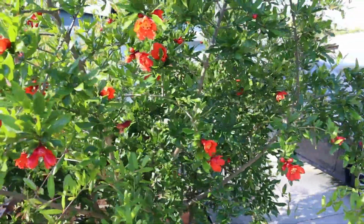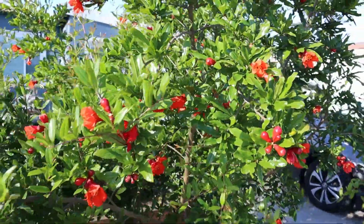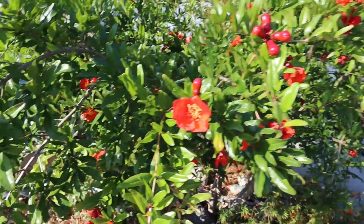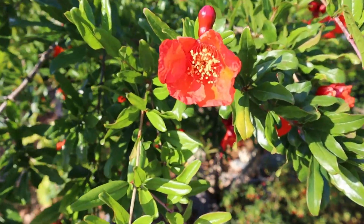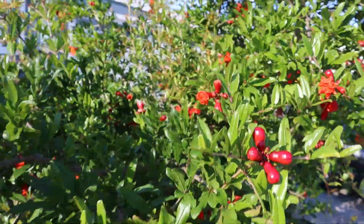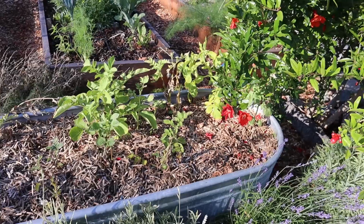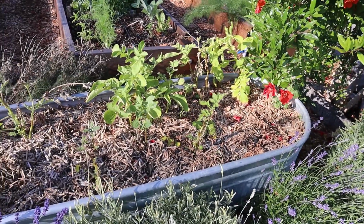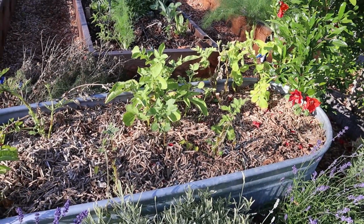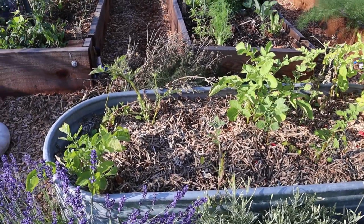My husband pointed out in the last video, I called these persimmons, and these are actually pomegranates. And look how beautiful. And the potatoes. I think I got a little cold, so some of them, the leaves kind of dropped off.